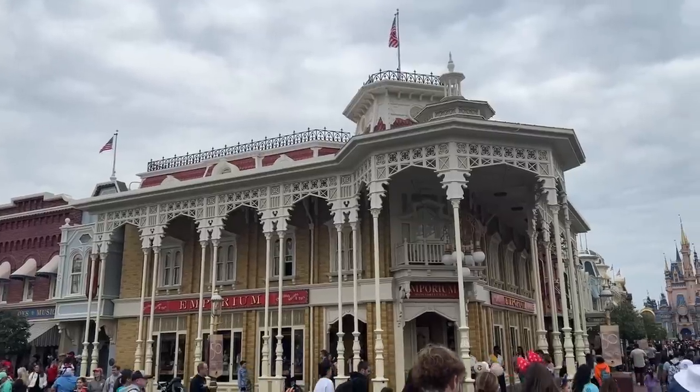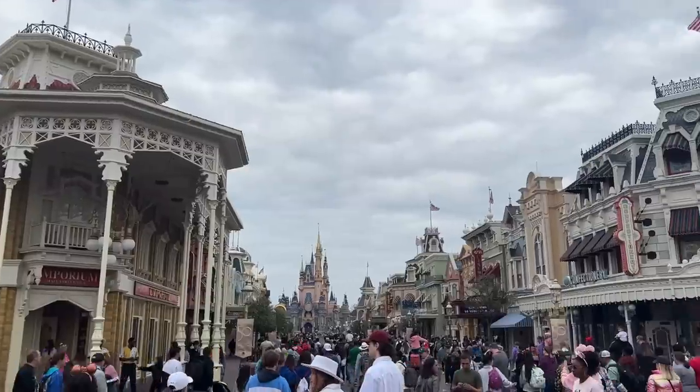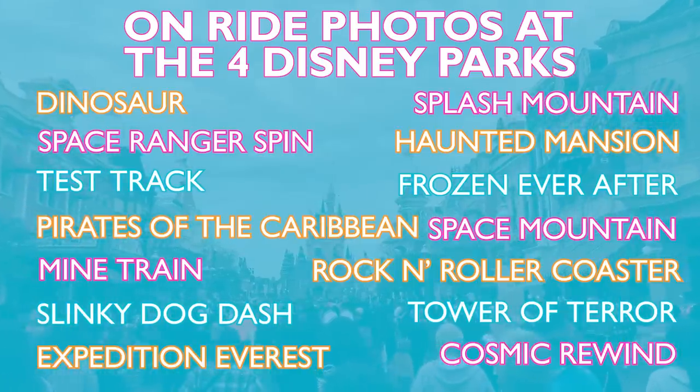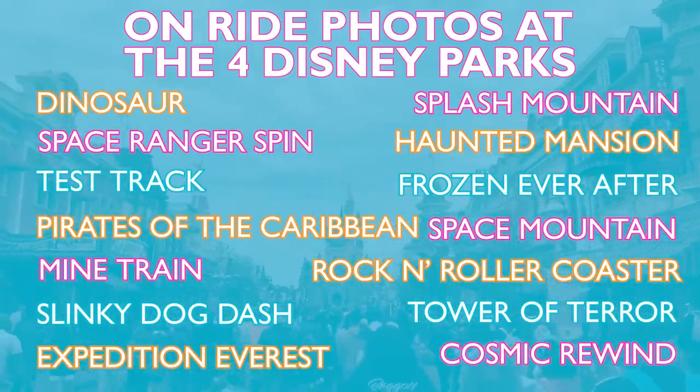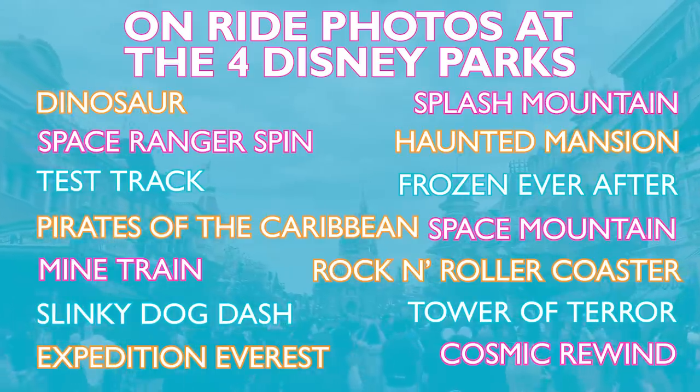For today's challenge, we are headed to all four Walt Disney World parks to try and snag the on-ride photos at the 14 attractions that feature them. The on-ride photos are always some of my favorites to look at at the end of the day because you never know what your face is going to look like when you're on an attraction.